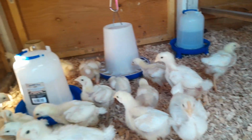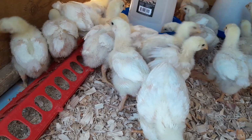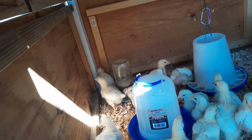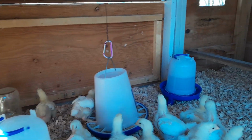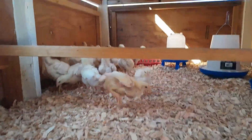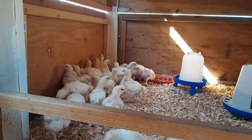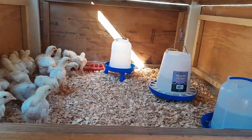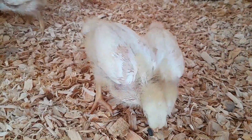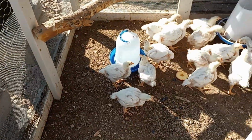We had one more fatality, so we ended up with a total of 24 chickens. Okay, the meat birds are doing really well.